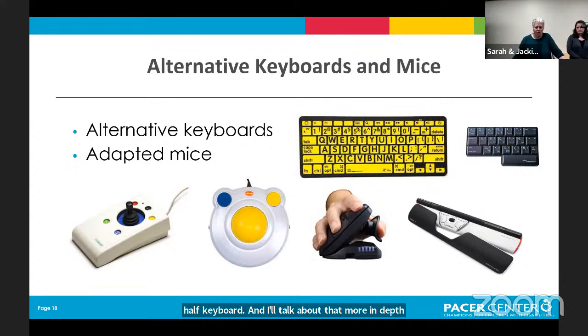And then across the bottom, you see some different kinds of adapted mice. All of those are things that can be used to access a computer. The first one is a joystick. That can be easier than using a mouse for some people, with some buttons. These joysticks sometimes are programmable, so you can have the buttons do different things. And then the next one is called a big track, a trackball. I'll show you that one in a moment.